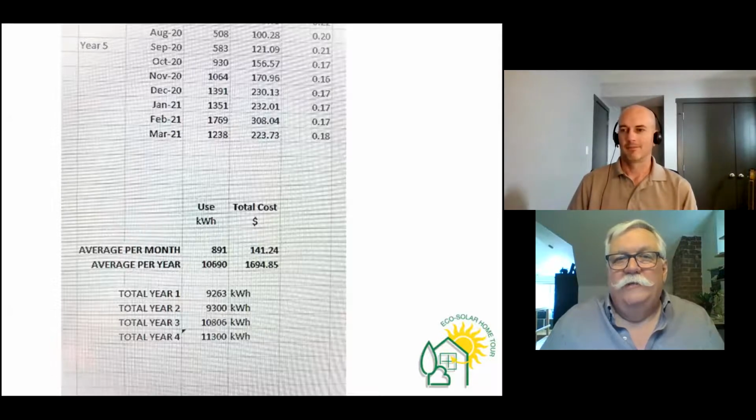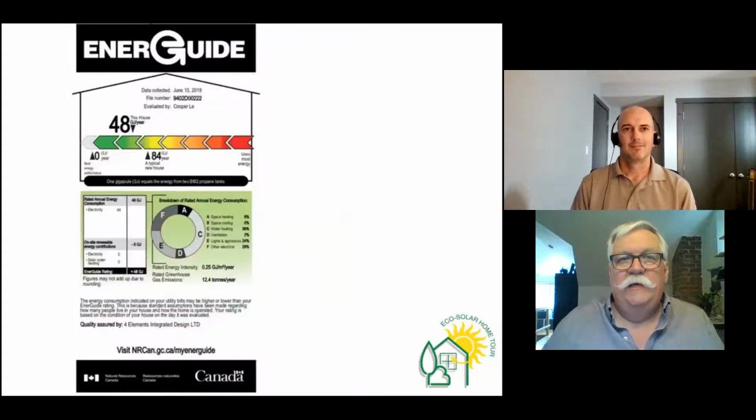So, just for our viewers, there are 277 kilowatt hours in a gigajoule, so it's very easy to convert from one to the other. Now, just a comment on the EnerGuide rating. It's based on the home's envelope and doesn't really consider the people living in the home. And most people who build energy efficient homes tend to live a little lighter on the earth than most people, and so they find that their actual usage is usually less than what the rating is. So good for you. Kudos for you.